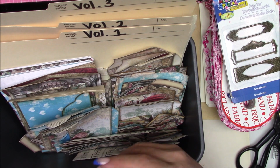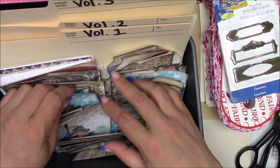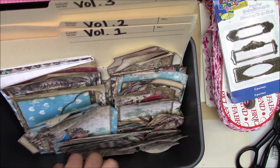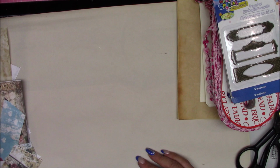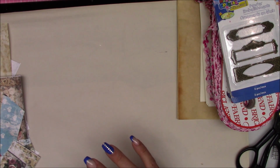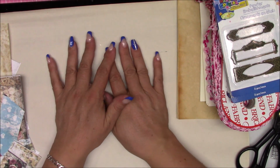But in the meantime, I've also been using this kit for some other projects. And like I said, hopefully I'll be back with a craft with me and we can use some of those beautiful papers. Well, we will use some of those beautiful papers on some of those projects.